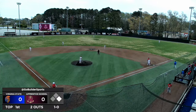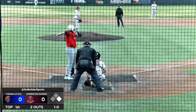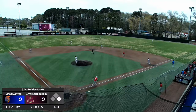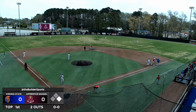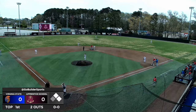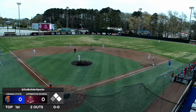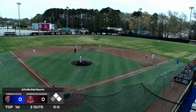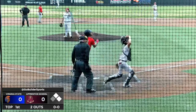First pitch is outside, ball 1. That one's hit hard back up the middle. And it'll be a base hit. So that'll bring us to the right fielder, Luca Gilliam. Gilliam went 0 for 2 in game 1. He did reach on a fielder's choice in the 6th inning. Now he's here with 2 on and 2 outs.